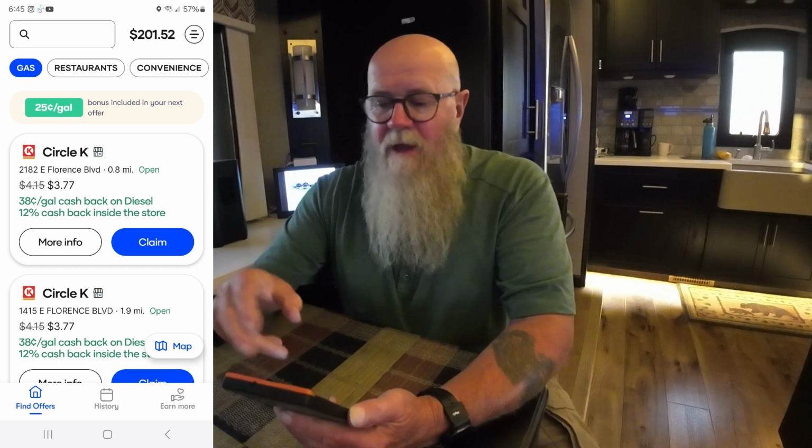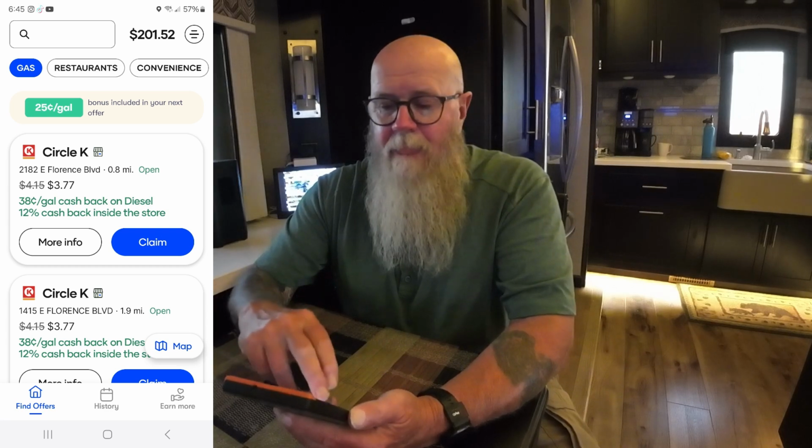So $3.77 for fuel, $3.77 at another Circle K, $3.71 if I go up to McCartney, but that's 3.5 miles away. A Circle K on Pinole is 4 miles away, $3.69 after the 38 cent discount. And a Shell station is $3.32, but that's 5.5 miles away.